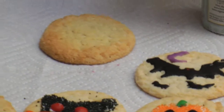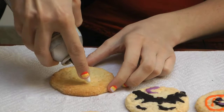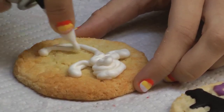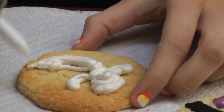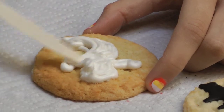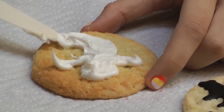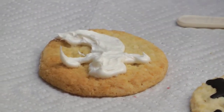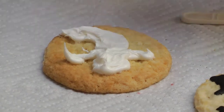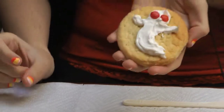So for freehanding, you just take some frosting. I'm gonna make another ghost. And put it on the cookie in a ghostly shape. You can smooth it down a little if you don't like how bulgy it is. Give my ghost some cinnamon eyes, so they're glowing red. And you just stick them right on there. Really simple, really easy, and it looks professional in a matter of minutes.